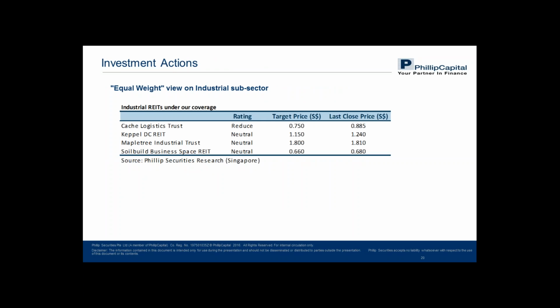This table shows our coverage. We currently cover four industrial REITs, three neutral, one reduced. In the next slides, I'll talk a little bit more on each of the individual industrial REITs.